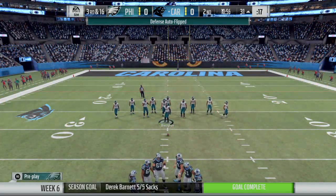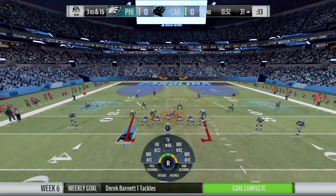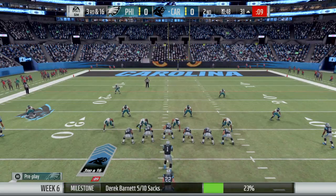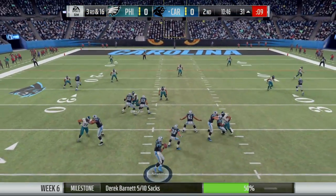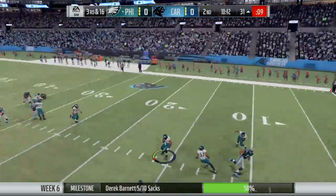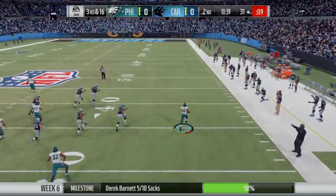The Panthers on 3rd down. They've been okay, 2 for 3 thus far. This is 3rd and 16. This is Newton off the play fake to McCaffrey. Thrown across his body, and it's intercepted. Picked off at the 16.